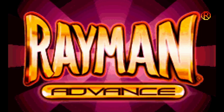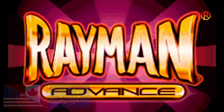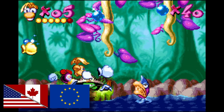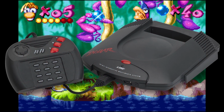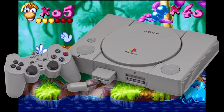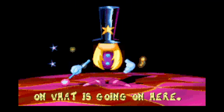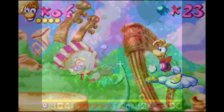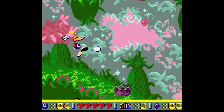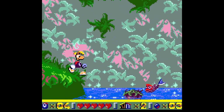Rayman Advance is a port of Ubisoft's Rayman. Like the first one. Yeah, before there were rabbits, there was this guy. The first Rayman game first saw release in the Atari Jaguar of all platforms, though if you played this, it was likely some version of the PS1 port. It features beautiful graphics, enjoyable platforming, and even some decent voice acting, and it's seen release in everything from PSN on the PS3, and the PSP, and of course the PlayStation Classic.